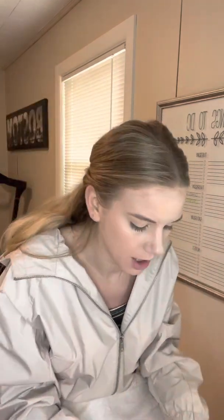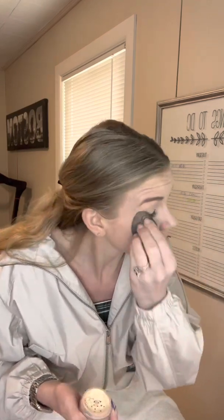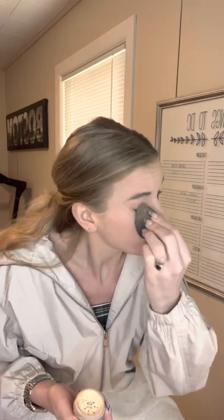So I'm gonna put on some translucent powder just over everything that I just did, the concealer and the foundation. I use a damp beauty blender. I use a different beauty blender for the powder and for the liquid products. I heard somewhere that you're supposed to do that, so I do. Don't know if it's true, but it's what people tell me. I just listen. I like to put it under my eyes and on my eyelids because those get a little bit weird during the day, they crease weird, and then on my chin too.